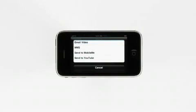I can share the video with friends via email or MMS, or post it to MobileMe or YouTube right from here. Now with iPhone 3GS, you've got a great still camera and video camera with you all the time, so it's easier than ever to capture moments that happen in your life, enjoy them anytime, anywhere, and share them with others.